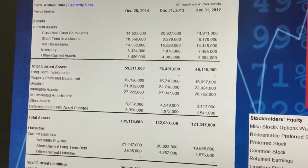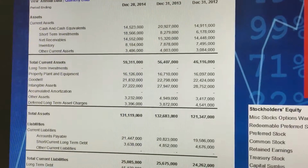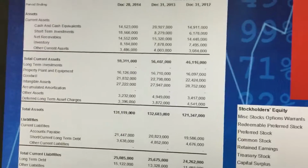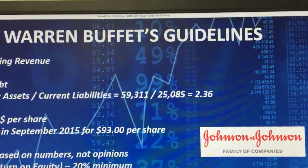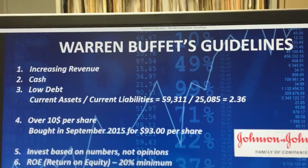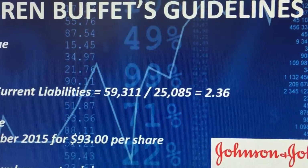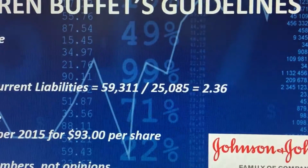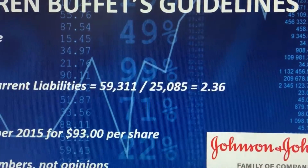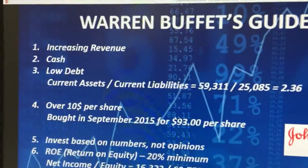But let's look closer at the issue and let's see the current ratio. The current ratio would be current assets over current liabilities. And that would be 2.36, which means that all the current liabilities the company has right now can be covered by current assets more than twice, which is a very good sign, because current liabilities are very important to pay off on time for the company not to go bankrupt.